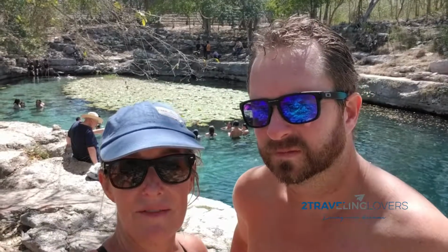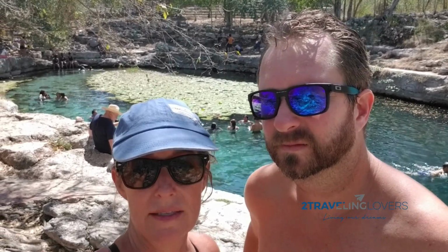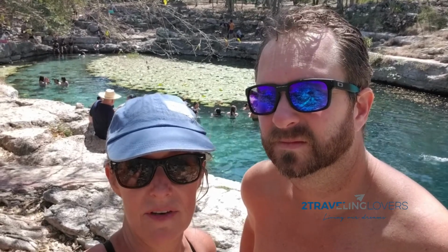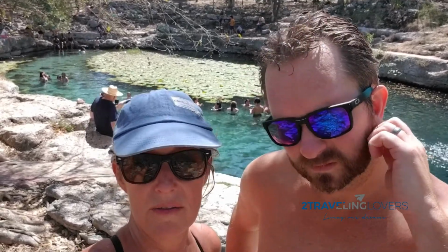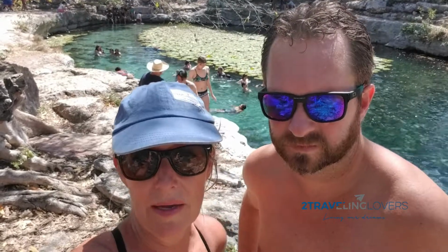One thing that we do want to advise you though is we had both of our backpacks on our backs when we got here, and they will not allow backpacks. Even if mine's pretty small, even if it's the size of a purse, they will, however, allow a huge duffel bag or beach bag. So make sure that you're aware that if you bring a backpack, you're going to have to leave it at the front.